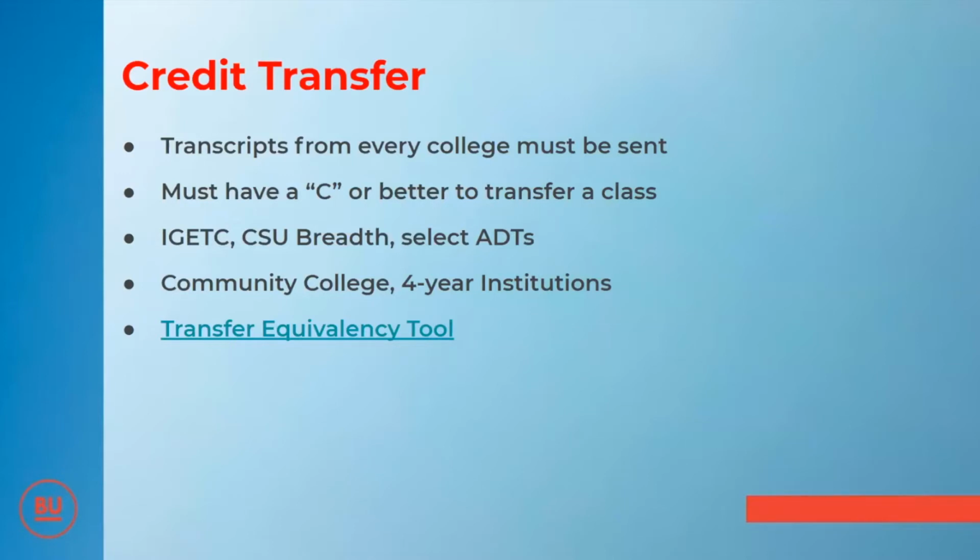In terms of your credits transferring, I know this is a really common question for transfer students. We do require transcripts from every single college that you have attended so that we can give you credit for those classes. You need to have passed the course with a C or better in order for it to transfer over for credit. If you are attending a community college in California, there are certain transfer pathways that you might have heard of: the IGETC, the CSU Breadth, the ADT. These are common things that community college counselors will direct students to take. We do accept all of those pathways. For further information, we can definitely connect with you about exactly how that will transfer in for the degree, but you can know that we will accept those.